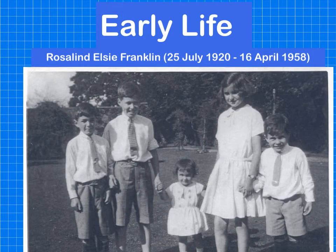Number 1. Franklin was born in Notting Hill in London in 1920, and she attended St Paul's Girls' School, which was one of the few institutions at the time that taught physics and chemistry to girls. Indeed, by 15, Franklin knew that she wanted to be a scientist, in spite of her father actively discouraging her due to the difficulties of women having such a career at the time. Nevertheless, she went on to study chemistry at Newnham College at Cambridge University.